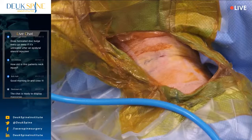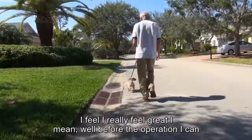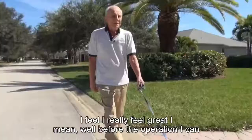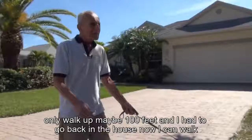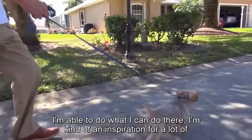A patient with back pain and leg pain. I really feel great. I mean, it's a herniated disc. Before the operation, I could only walk, pushing on the nerve root, maybe 100 feet. I had to go back in the house. Now I can walk pretty much 2 miles every morning. In fact, they marvel at me at the gym that I'm able to do what I can do there. I'm kind of an inspiration for a lot of people at the gym.